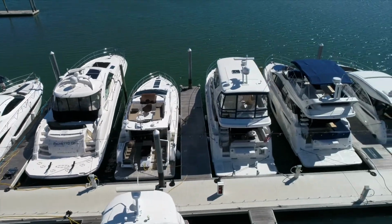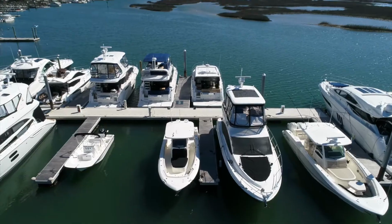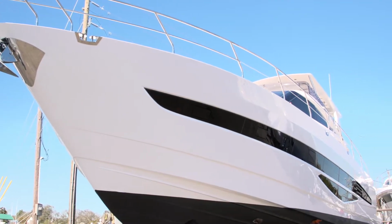One advantage of MarineMax is I have the ability to take trade-ins. If I can take a trade-in on a larger boat, that gives me and the seller of that boat one more opportunity to find the right buyer for the boat that we're listing.